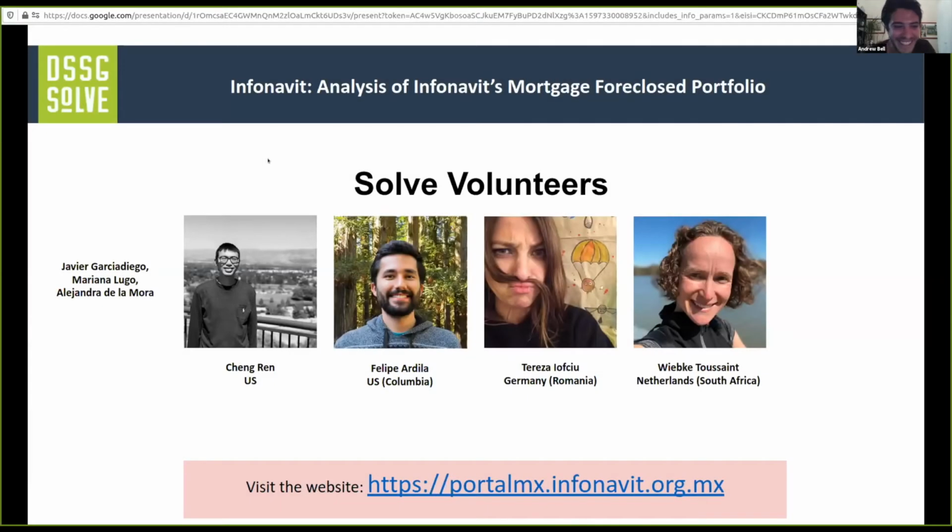Hey, I'm Vipke. This is our team of volunteers for the INFONAVIT project. We're doing an analysis of the mortgage foreclosed portfolio of INFONAVIT, and working with us, but unfortunately I did not have photos of all of them, are Javier, Mariana, and Alejandra.